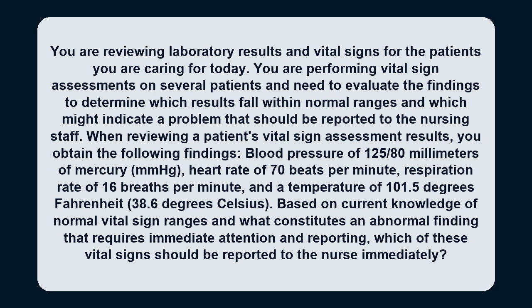You are reviewing laboratory results and vital signs for the patients you are caring for today. You are performing vital sign assessments on several patients and need to evaluate the findings to determine which results fall within normal ranges and which might indicate a problem that should be reported to the nursing staff.